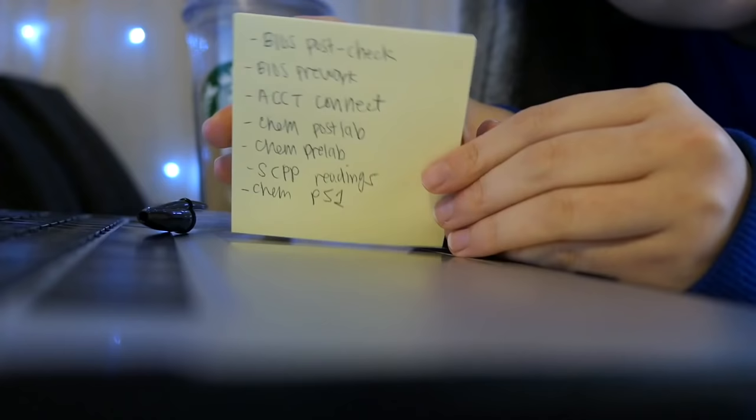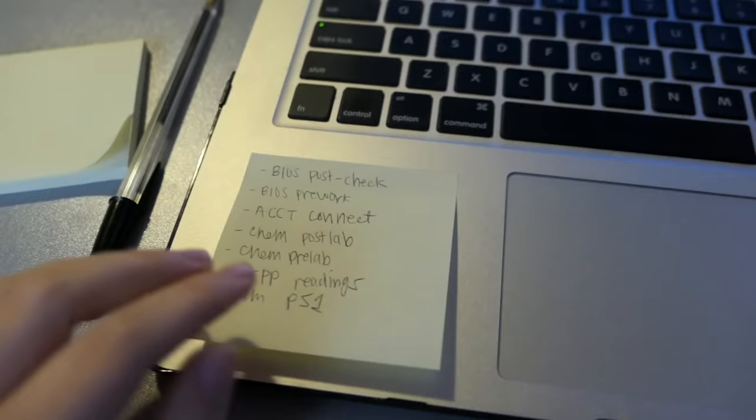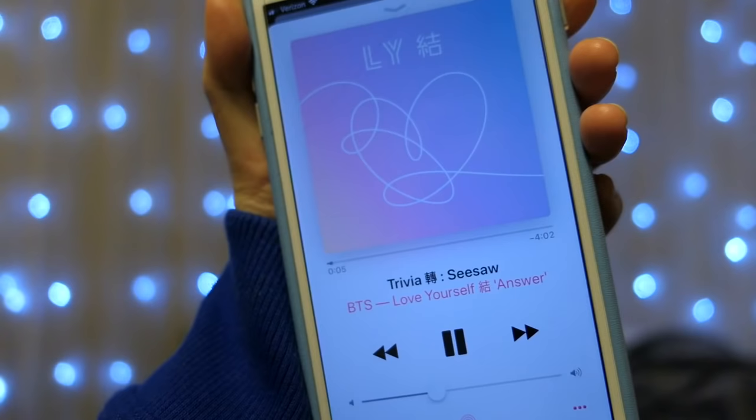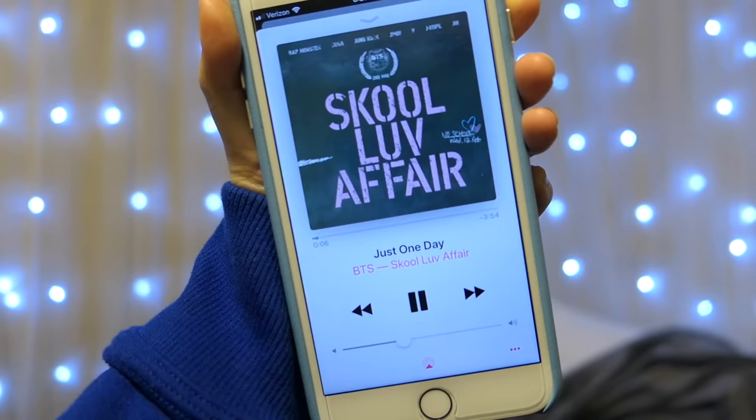Before doing anything, I first make a list of things I need to finish on a little post-it note. I'll then stick this note on the side of my laptop or on the desk where it can constantly remind me of my tasks to do that day. While I study, I like to turn on some music. I made a playlist of my favorite BTS songs, and here are some of them.